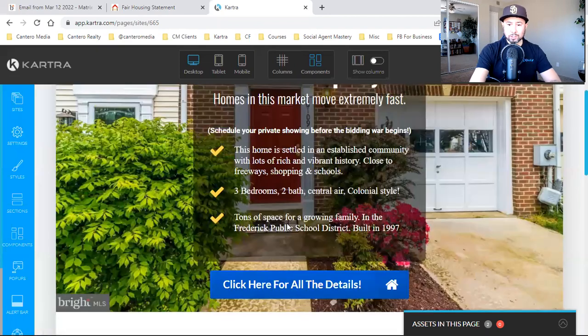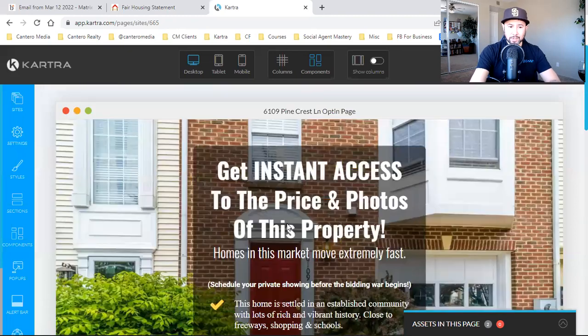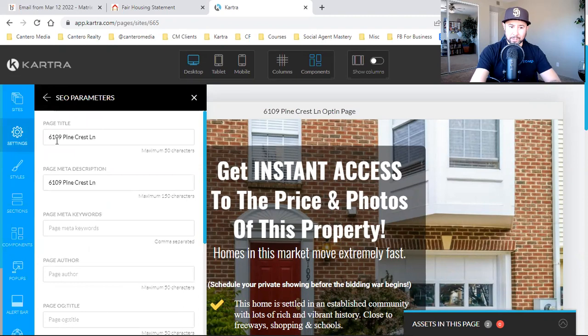So there's your basic page, you guys. Again, let me show you. So look, first thing I did, came in here to settings, changed out the page SEO parameters, changed out that page title.